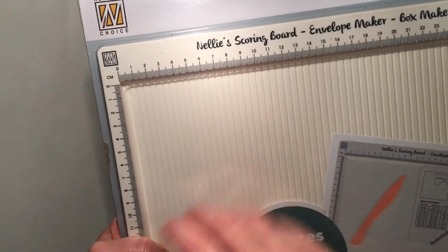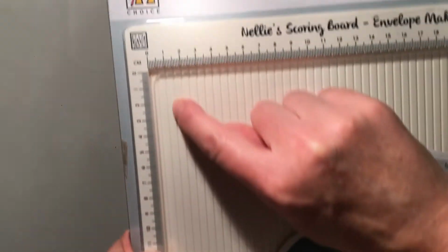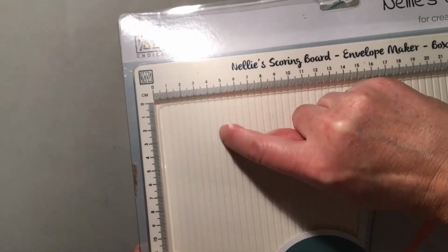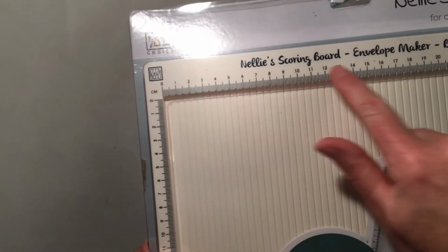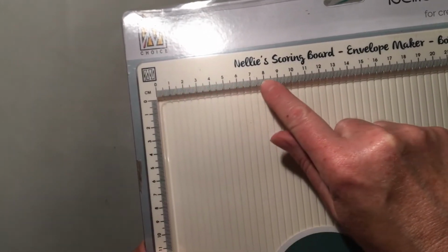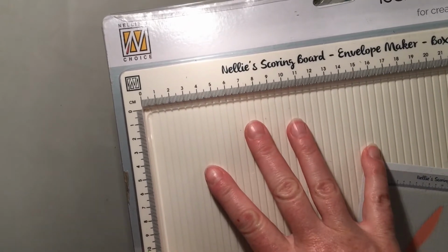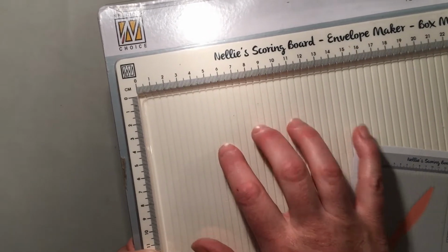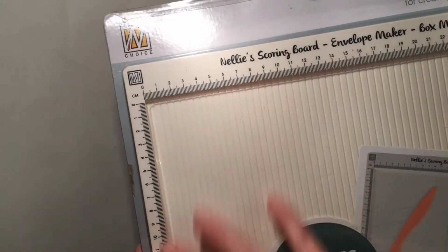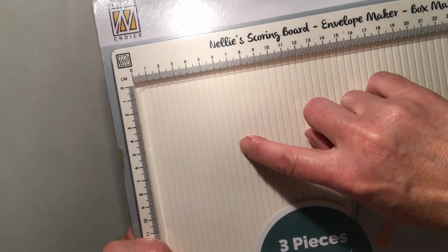So beware, ladies, if you want to buy a centimeter scoring board, that the lines are actually correct and lining up with the centimeters, because there are some where there are centimeters on here, but the grooves don't correspond with the centimeters. I think personally they've taken an inch scoring board, and instead of putting inches above it, they just did the centimeters on top. Which is not going to work if you want to score at 7 centimeters and there's no groove there. It's not going to work.